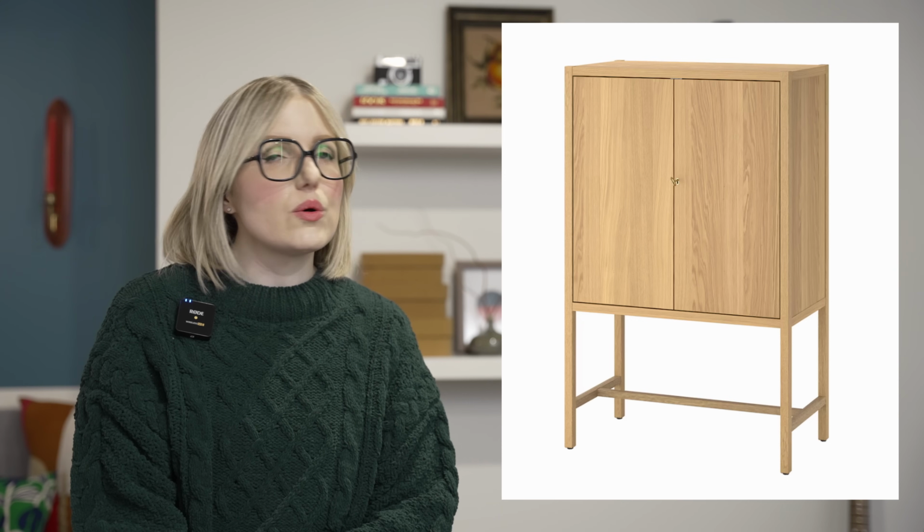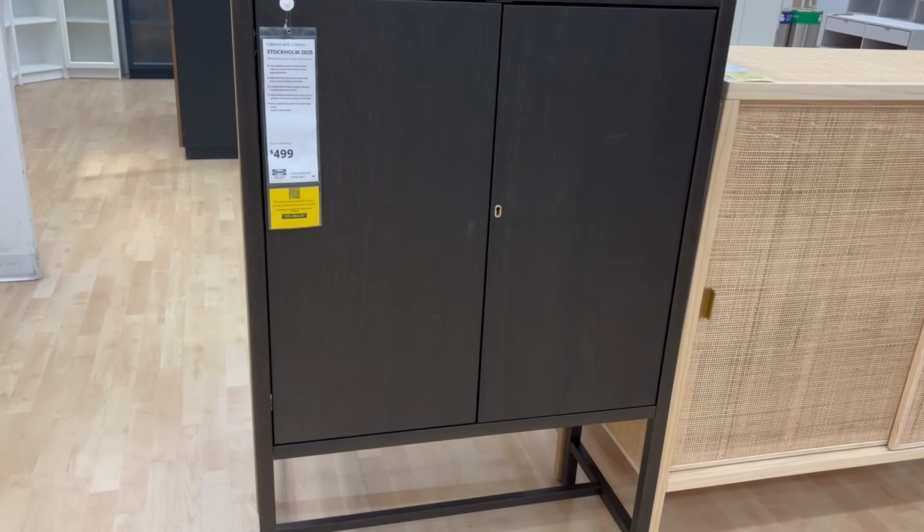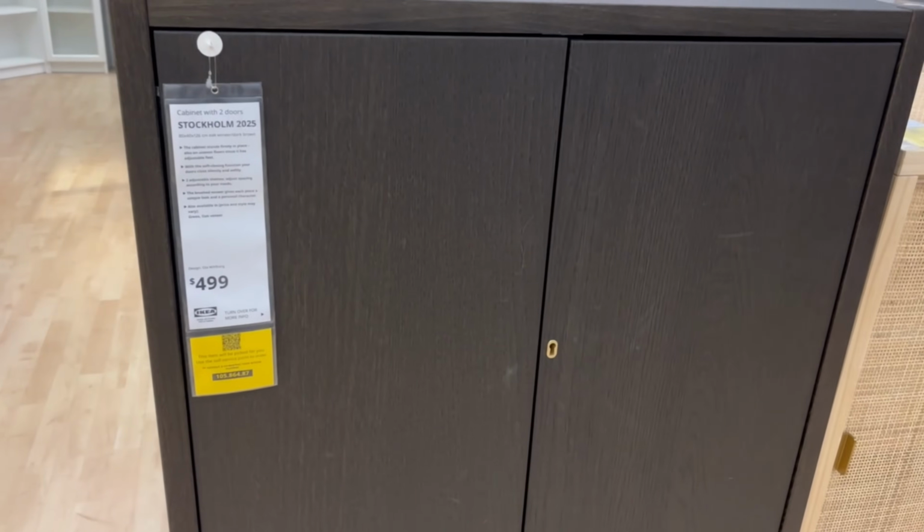The design of this two-door cabinet is really good. I love the proportions with these tall legs. The light oak veneer is very nice, but I actually really like the dark brown oak finish. There's something about it that feels really sophisticated to me. I think it would make quite an elegant addition to a dining room. And then there's the green, which I think is just really bold and fun. One cabinet with three very distinct looks.